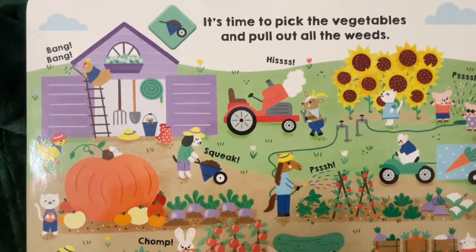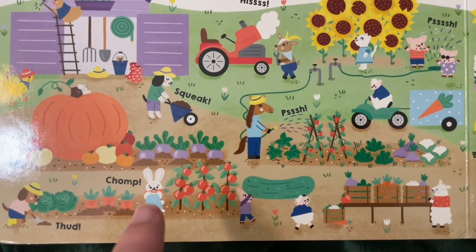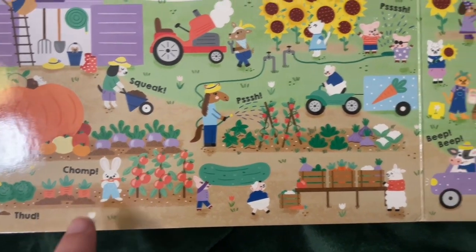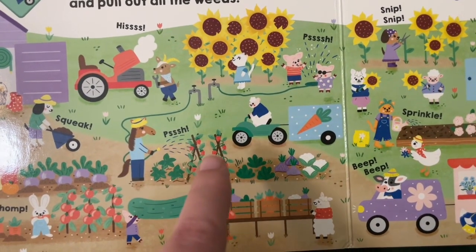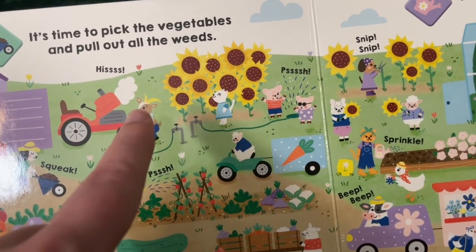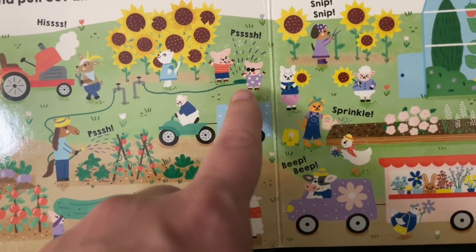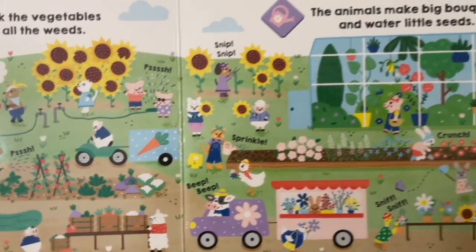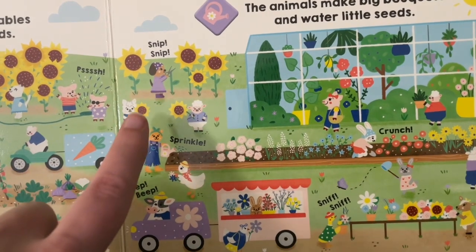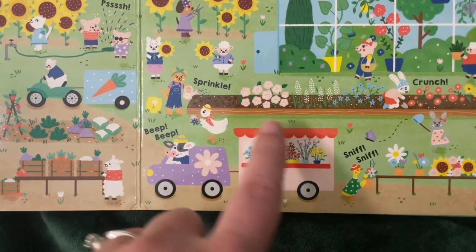Bang, bang, bang. The chicken is fixing the roof. Chomp, chomp, chomp. The rabbit's eating the carrot. Thud. The dog is digging in the dirt. Hiss. The horse is watering the garden. Hiss. The goat is fixing the tractor. Psh, psh, psh. The piglets are playing in the water. Snip, snip, snip. This animal is cutting the flowers off. Sprinkle, sprinkle, sprinkle. The cat is watering the garden.